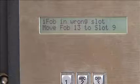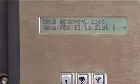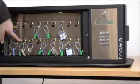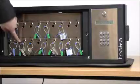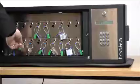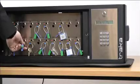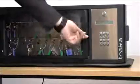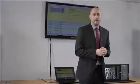The system display tells me that you need to move it from position 13 to position number 9. And it also gives me an opportunity to demonstrate my favourite Traka feature to you, which is you'll notice a line of LEDs from where the position is to where it needs to go. By simply removing the key from the incorrect location and returning it to the correct location, the system goes beep. I'm no longer responsible for that key bunch. The responsibility lies now with the organisation that bought Traka.